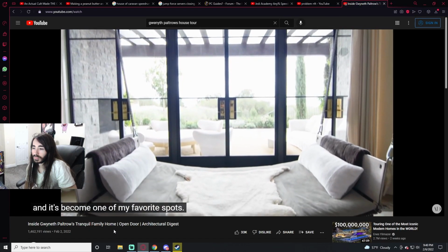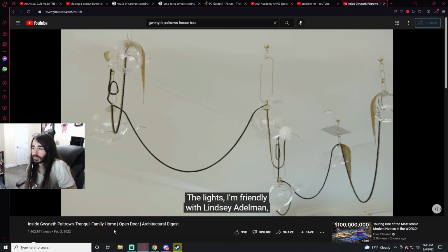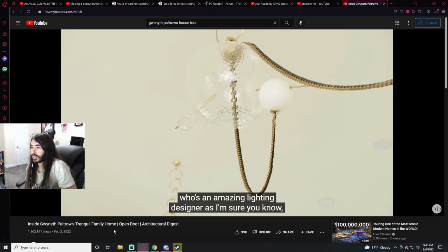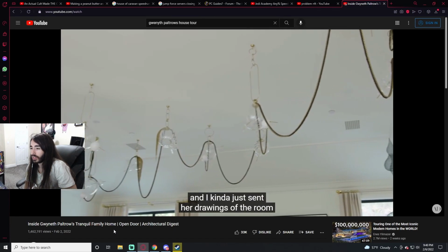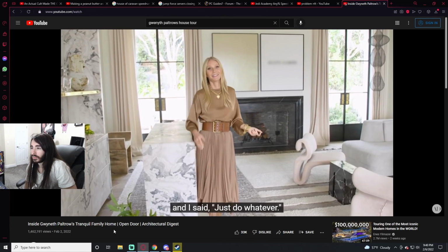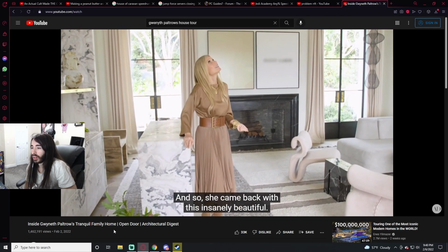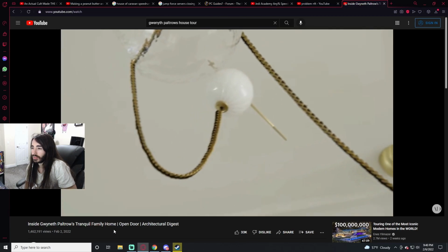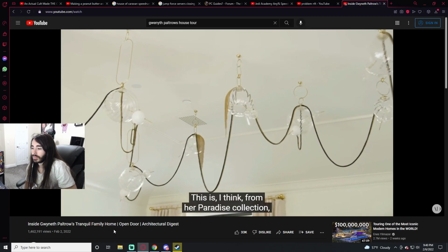The lights. I'm friendly with Lindsay Adelman, who's an amazing lighting designer. God, she's dropping so many names. And I kind of just sent her drawings of the room, and I said, just do whatever. Or nothing at all, I guess. She came back with this insanely beautiful light. This is, I think, from her Paradise collection.